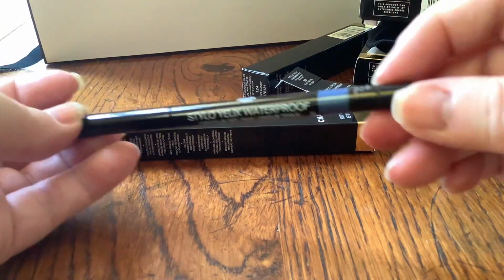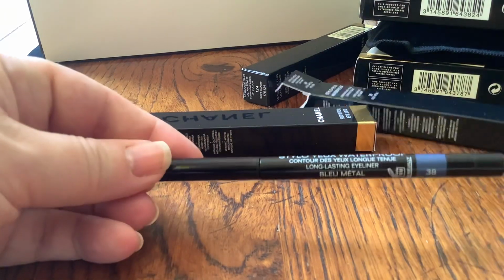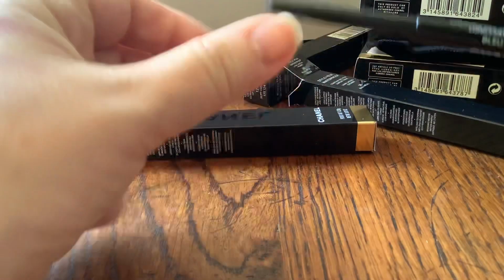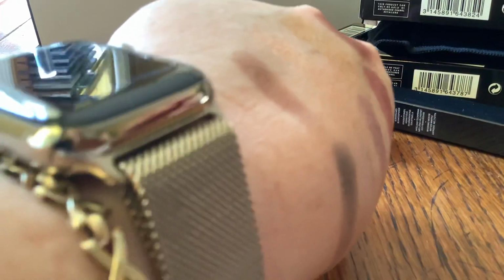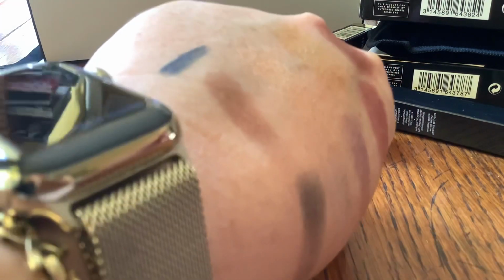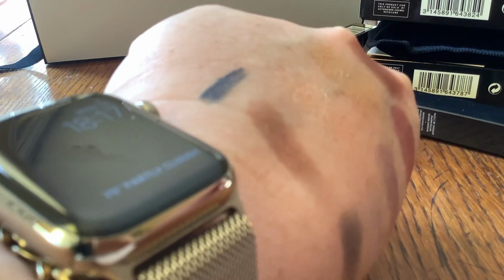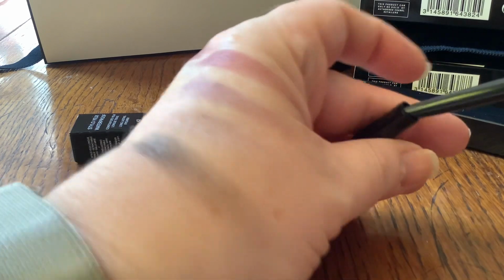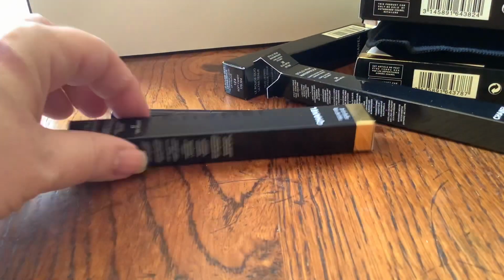So I went for Bleu Métal, metallic blue. I'm an 80s girl at heart. I don't wear a lot of blue eyeshadow, but golly, I remember the blue liner days. It's actually not as metallic as I thought it was going to be. It's just a very deep blue. It's a very 80s blue. I really am going to be able to recreate 1986 with that.